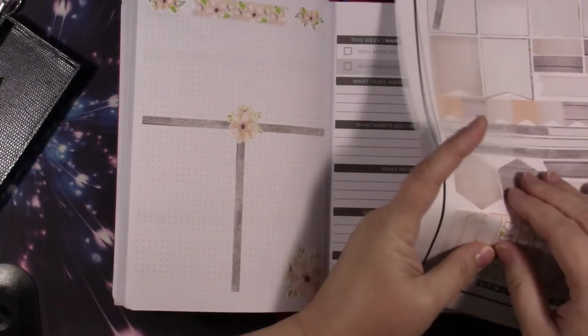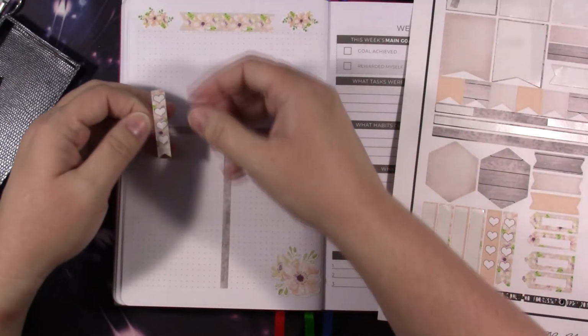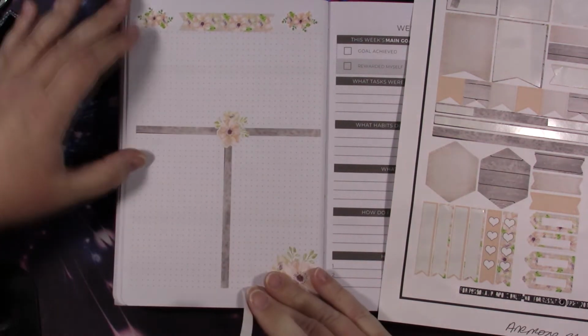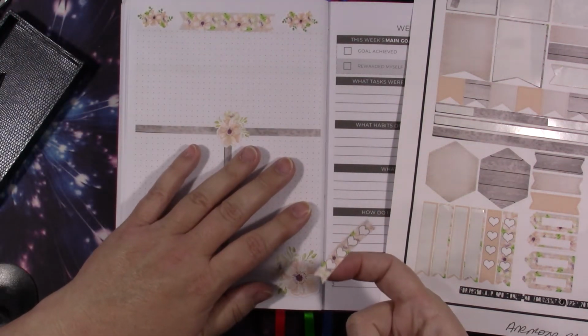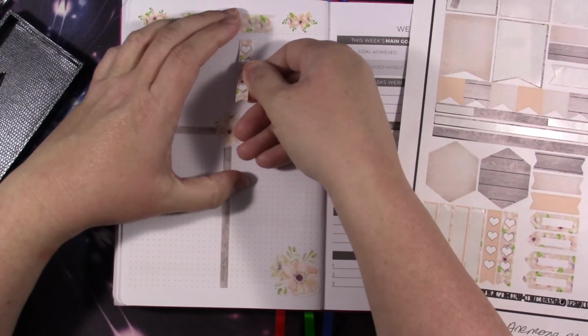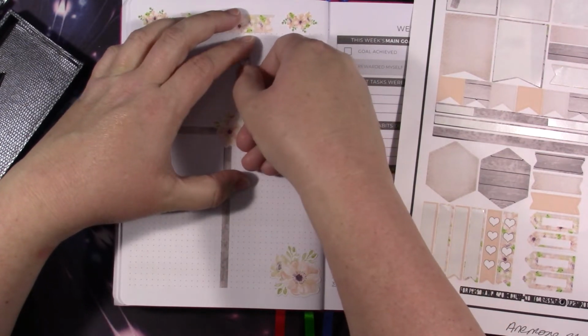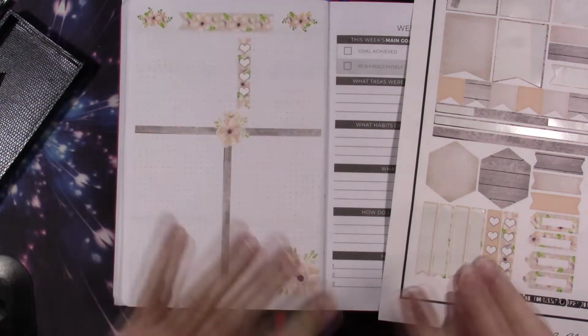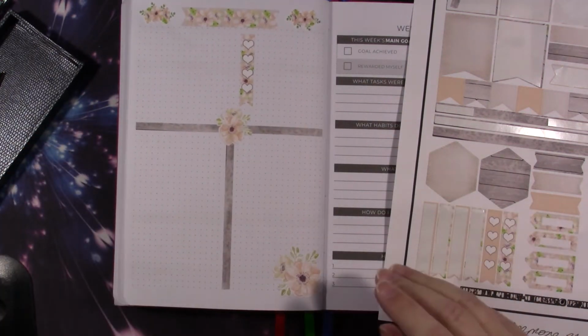Okay, so I'm going to put this down, and I know there's not enough of these. I'll put this down on the laundry side, because I'm going to give myself 3 days, I know, of laundry.